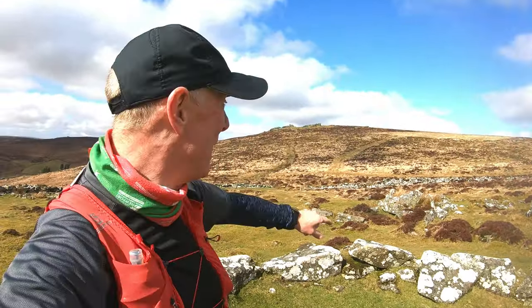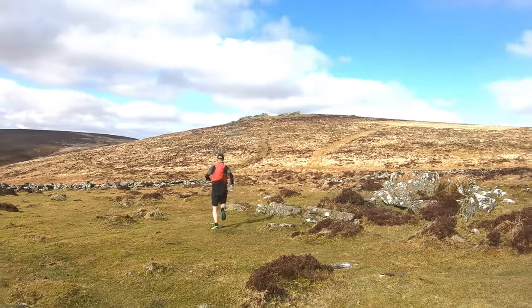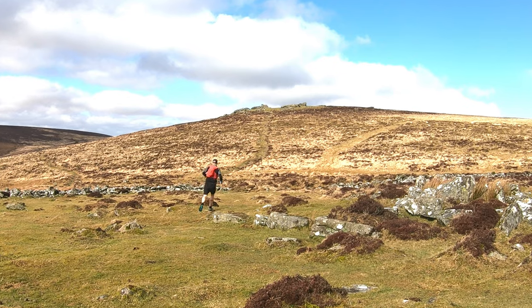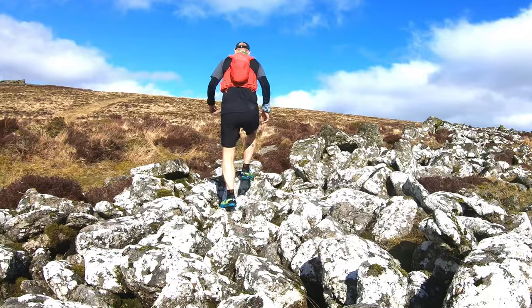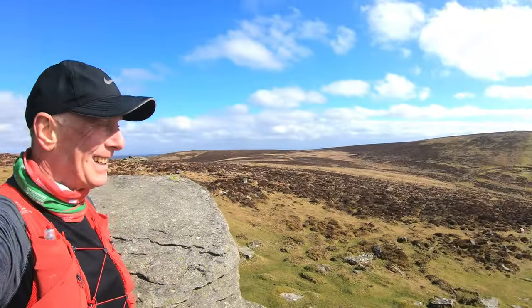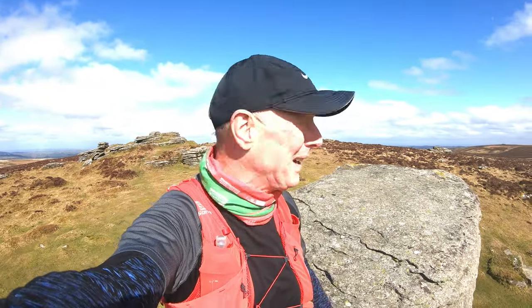So heading next to Hookney Tor. Let's go! It's getting breezy. On top of Hookney Tor now. Wow.